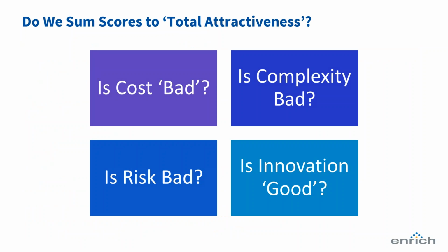One question we get asked quite frequently is, do we sum scores around total attractiveness? Do we take all of our question categories, such as risk or cost or value, and just sum them together so we have one value? Now, it is seductive to have one value in its simplicity.